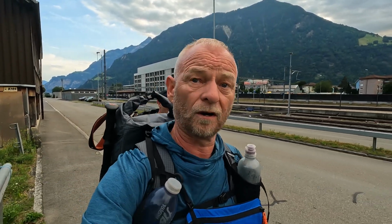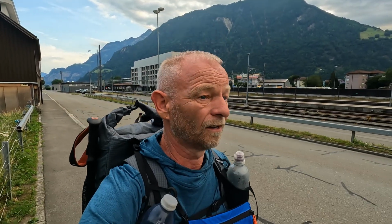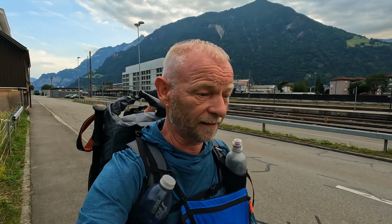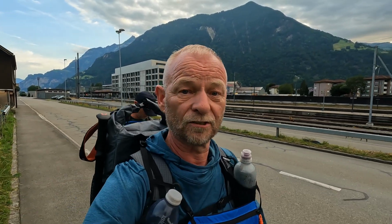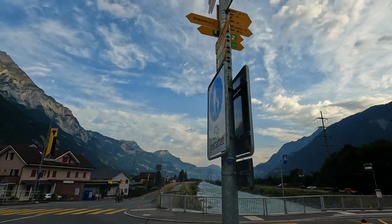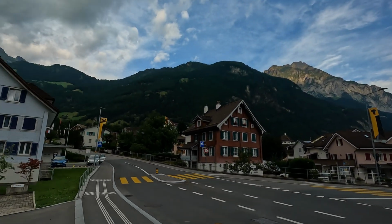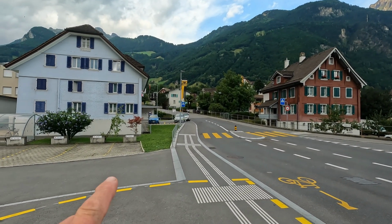Surenen Pass is 2,292 metres above sea level. So we've got a fair bit of ascent to do today. So let's do it. Just left Altdorf behind, which is down there. We're back on the trail now, Via Alpina 1. We're in Attinghausen and we're going this way.